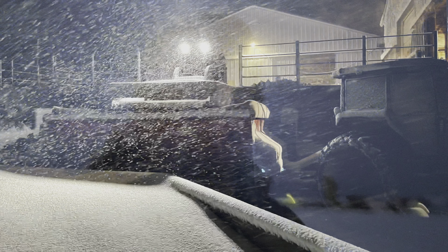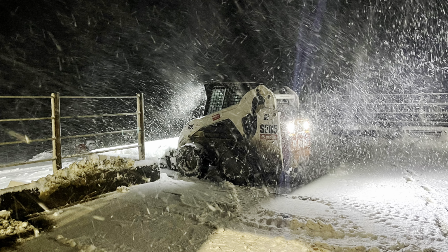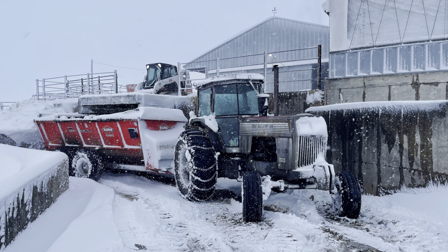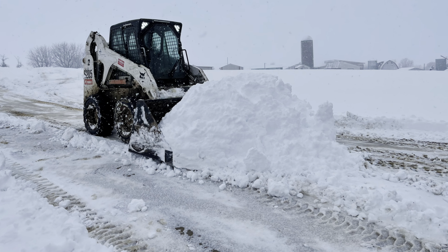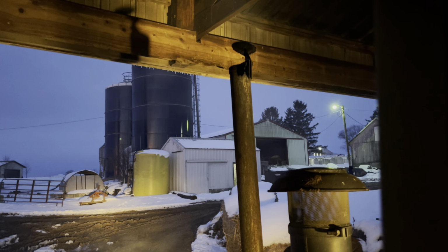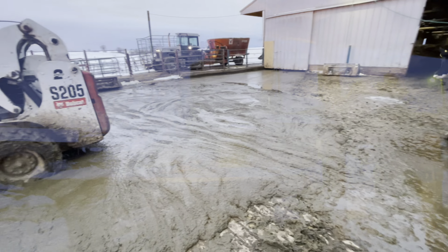Maybe I'll put some of the pictures I took yesterday in the video here. It's crazy, but yeah, so I'm gonna go get the tractor spreader. Push this into the spreader and then I'm gonna go in there and start milking, I guess.